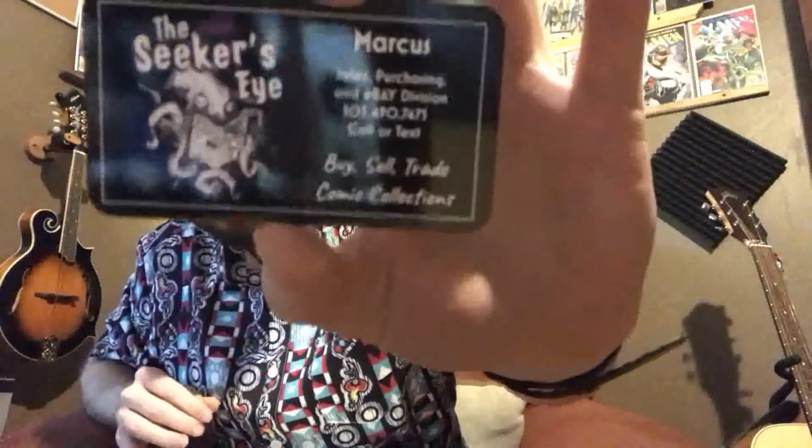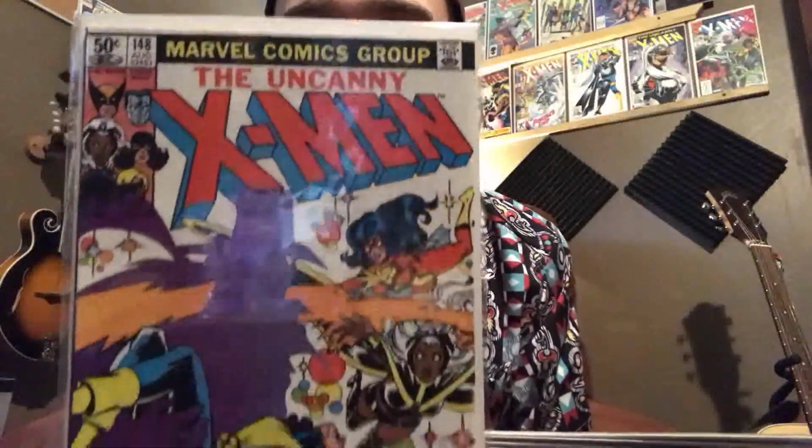So we have a card from Seeker's Eye Comics. Pretty cool. So we're going to get into these X-Men books from Seeker's Eye Comics. First we have issue 148. Newsstand.